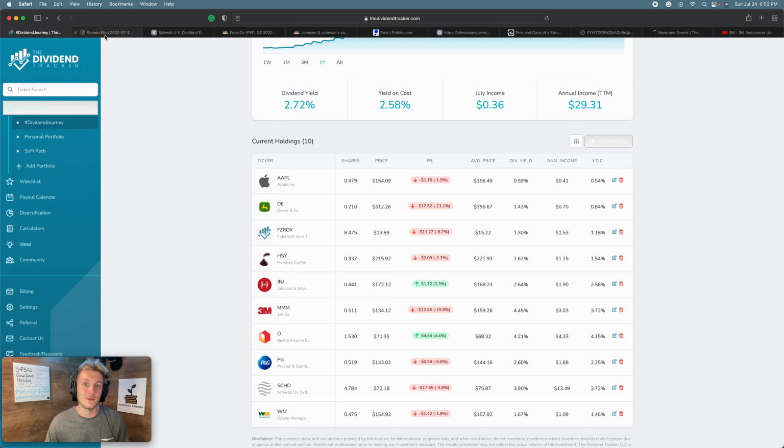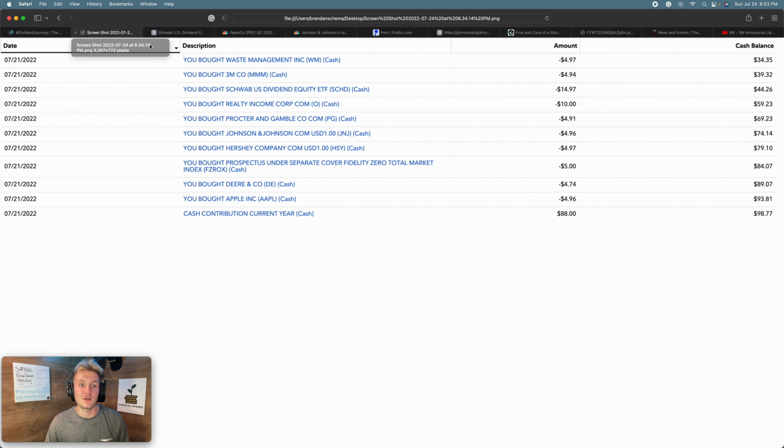I also want to point out I do make these purchases. This is a real portfolio. I know I don't always show actual Fidelity information a ton. I have pulled it up before in the past. I don't want to show my account number, and I also don't like the Fidelity interface too much. I like to use the dividend tracker as well.